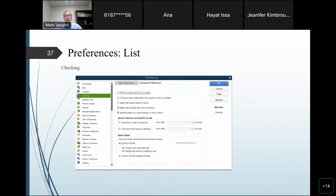On the checking, do you want to print the account name on the voucher? All these different options. Do you want to start with the payee field? So when you're in QuickBooks and you go to pay a bill, it's going to write a check. It's going to give you what looks like a check right there on the screen. It's going to have the place to put the check number, place to put the date, the payee, the amount, all those different fields, just as though you were sitting down handwriting a check.